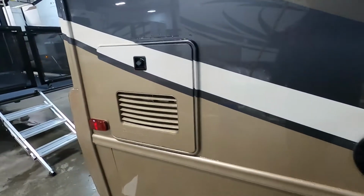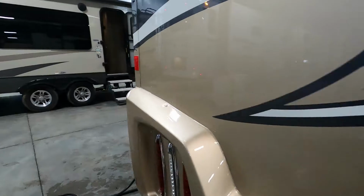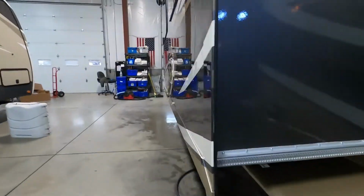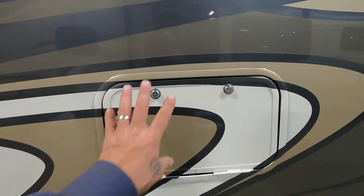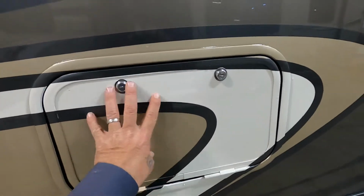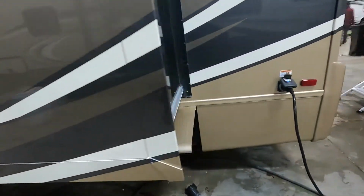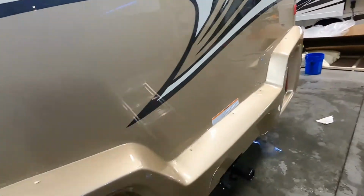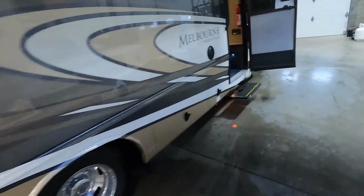Access to the back of your fridge here. Storage here. Again, your hot water heater. Told you this is fridge access. Let me make sure what it is. So this is actually an access panel to get into the motor for your slide. That about covers everything on the outside. Let's go take a look inside your unit.